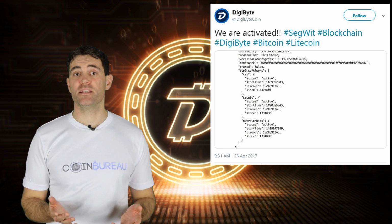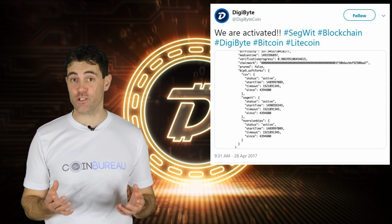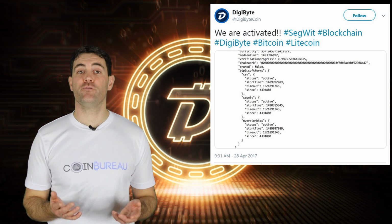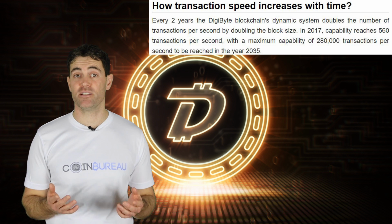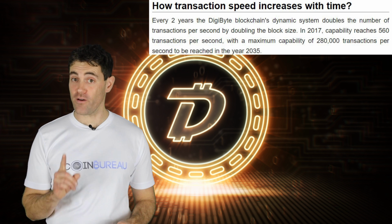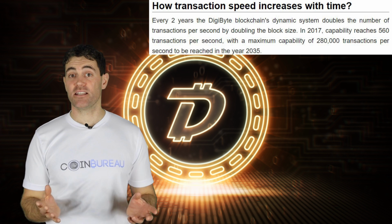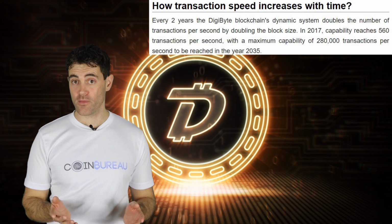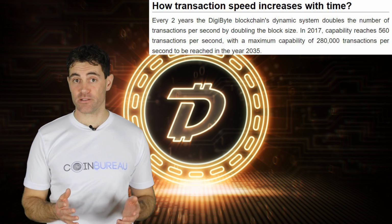This frees up space in the blocks, which means that more transactions can be included within each block. These solutions and integrations allow for the Digibyte blockchain to process 560 transactions every second, which is considerably faster than Bitcoin's 8. And thanks to Segwit and Digispeed, this TPS limit could soon double. This is due to the doubling of the Digibyte block size every 2 years.